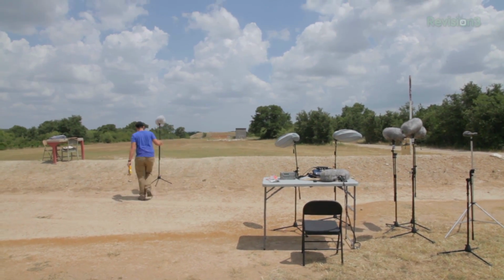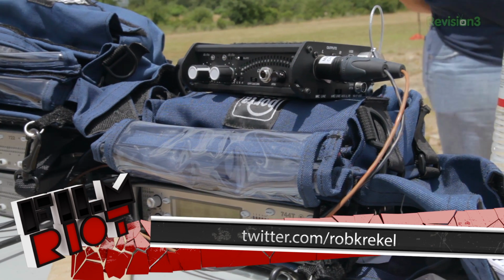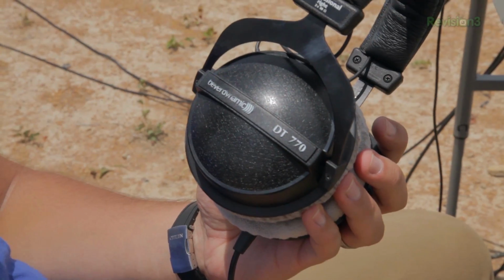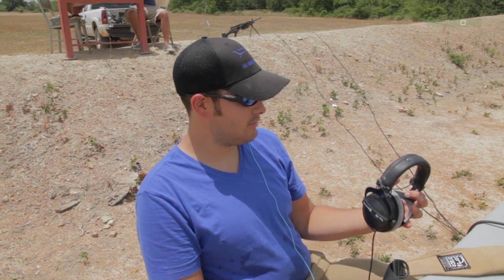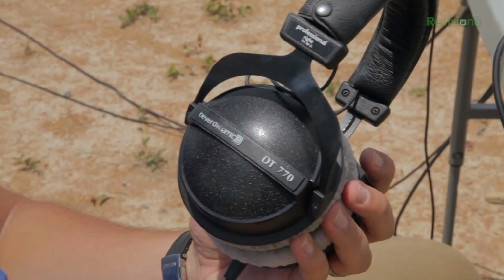During this setup, we're using a lot of Sound Devices recorders. We're running one 744T with a MixPre attached to it. That's 4 channels of recording. And we're running 2 722s, which is another 4 channels, 2 on each of those. Headphones are Beyerdynamic DT 770s. And these are just my normal everyday editing headphones. They make some more heavy duty location headphones, but I find these sound just fine, and with the hearing protection in, I can still hear them, so it works out pretty well.